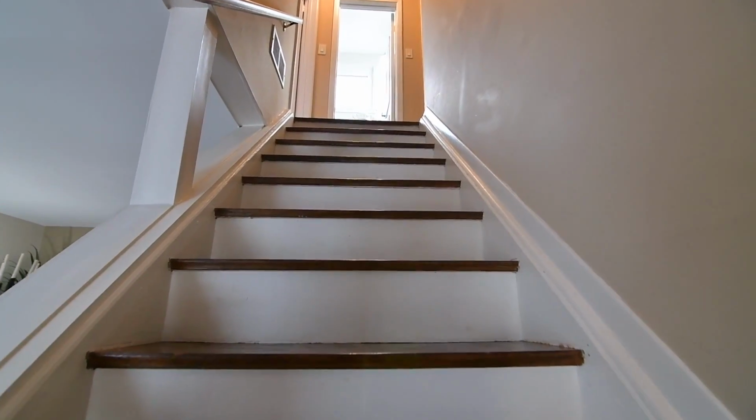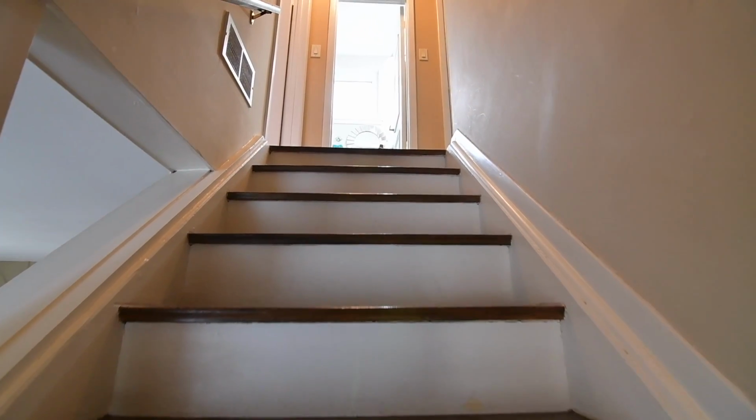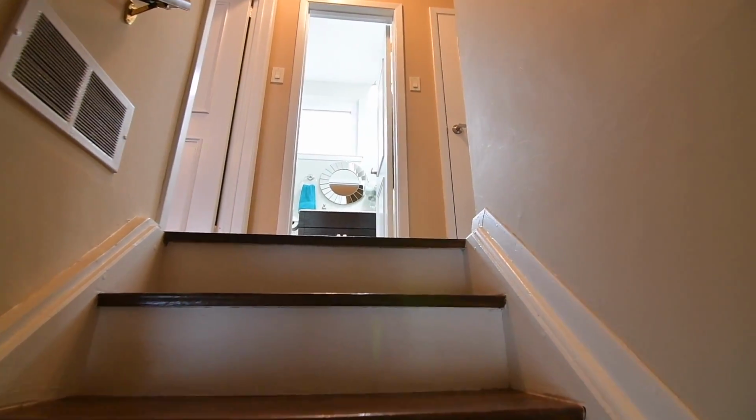The staircase to the upper level is finished with dark hardwood treads and handrail, and beautiful dark hardwood floors are found throughout this level.